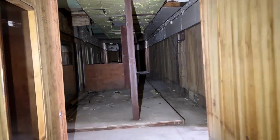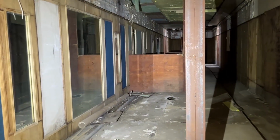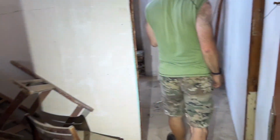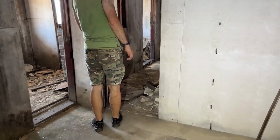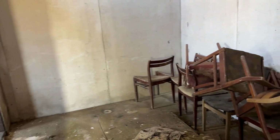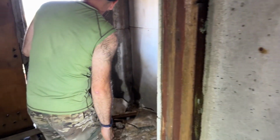In theory, according to what I've seen from the outside, the bridge is above. Yeah, apparently the bridge is somewhere above the engine room. That means it should be above us now, in the middle. That's an interesting layout for sure. And the ceiling doesn't feel so good.